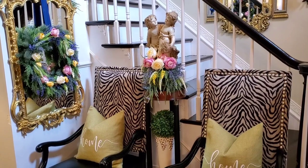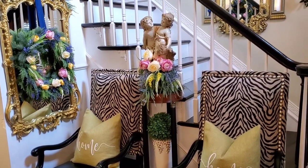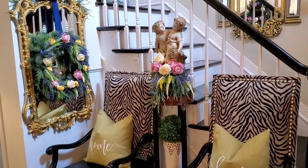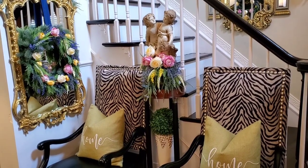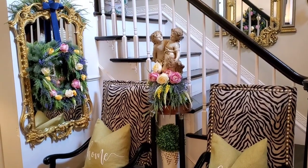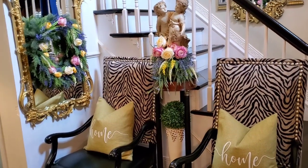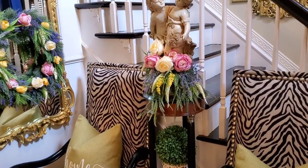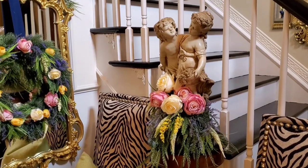Let's get into this video, and this is my refresh of my entryway for spring and Easter, okay? Okay, guys, right here in the front, I'm not going to talk too much through this video because, like I said, I just did a refresh. I went in and added my spring decor right here, as you can see. My roses right there, around my French provincial piece.